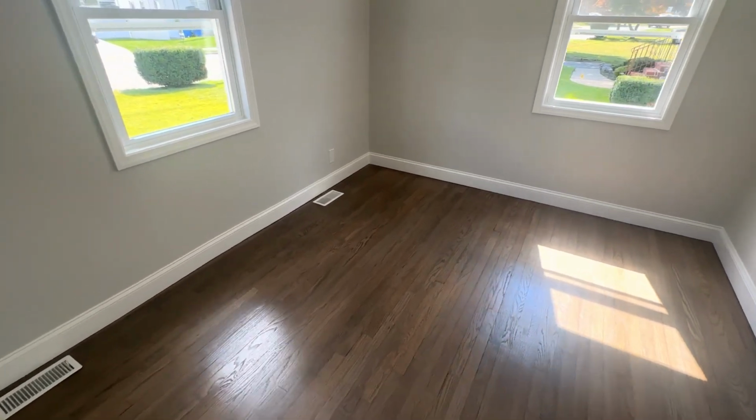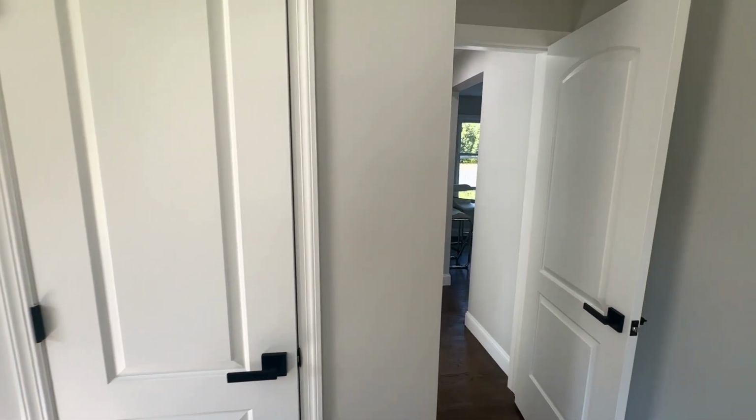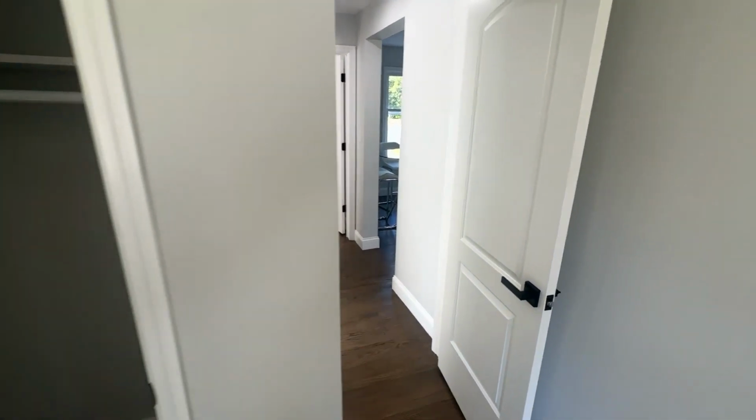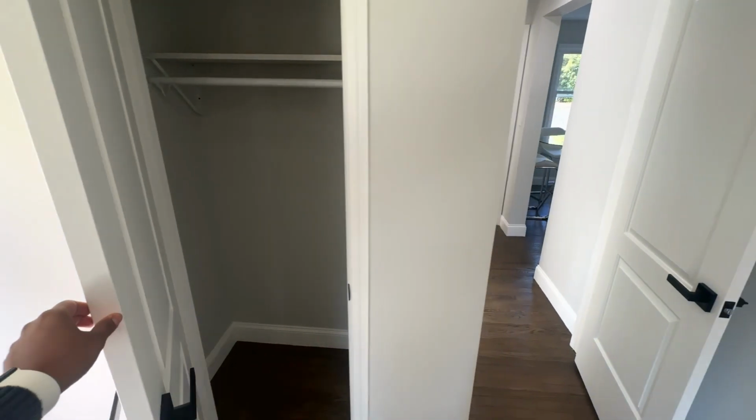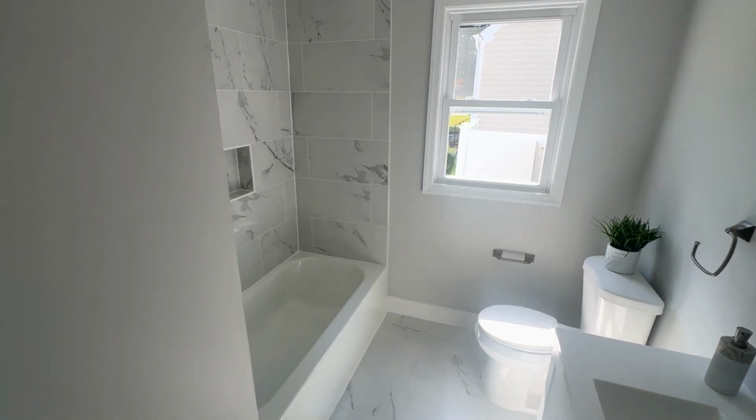Now we're walking into this second bedroom. It hasn't been staged, but this one is slightly smaller, but still fits your queen size bed with your nightstands. Closet is smaller as well, and one thing you may have noticed here as well is that it has central air, so that's a great thing as well. This is a recently renovated bathroom, very nice touches, very nice color.